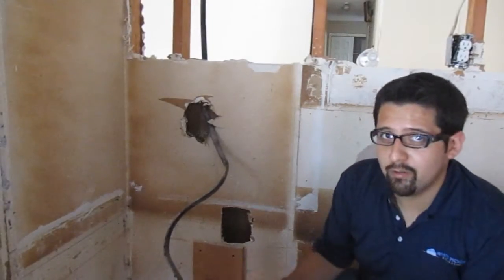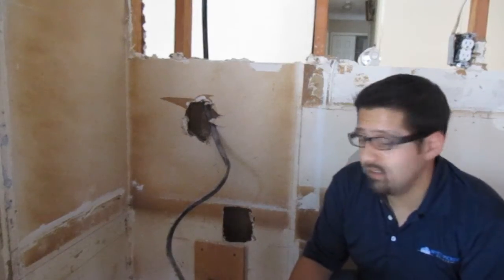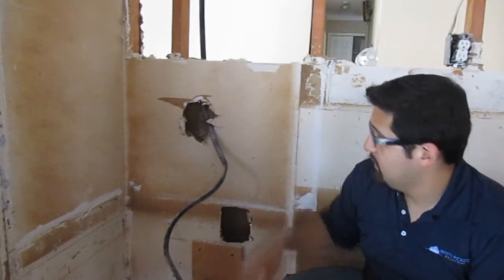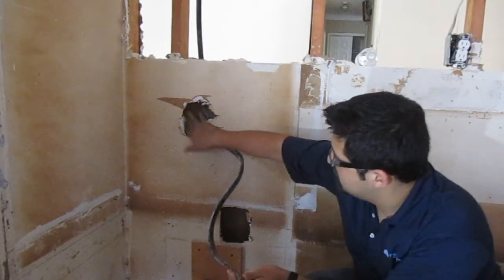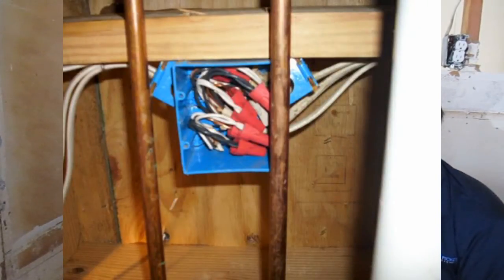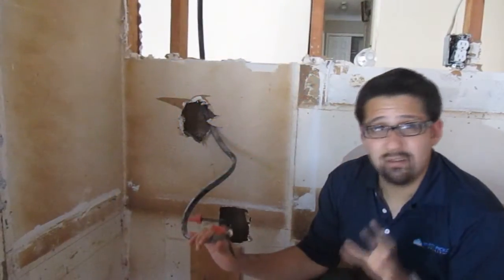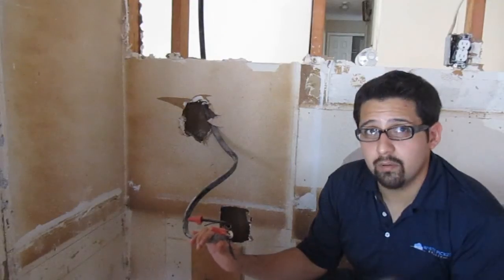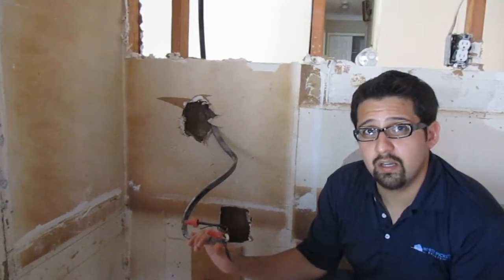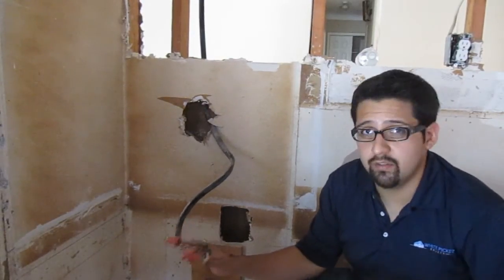So you're probably wondering why I'm crouched down here. Well, the reason is I wanted to point out one real quick thing. As you can see, this cable here, this is a 220 electrical, no junction box. The cable comes straight out of the wall. Now, sometimes this is allowed, sometimes it's not. Most jurisdictions won't allow it. So make sure you get a professional, licensed electrician out here and they'll be able to tell you. Let's go take a look at something else.